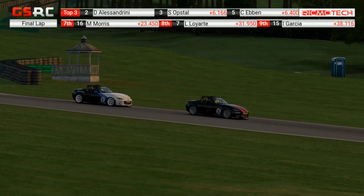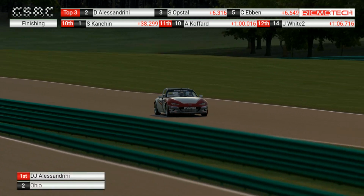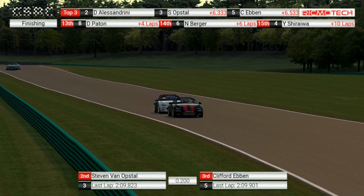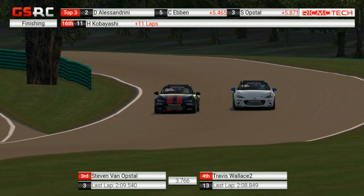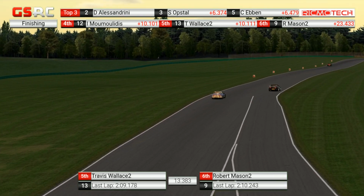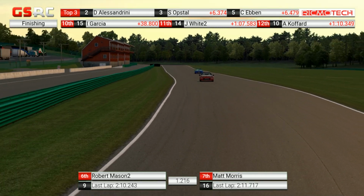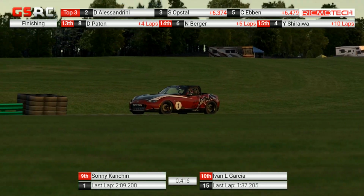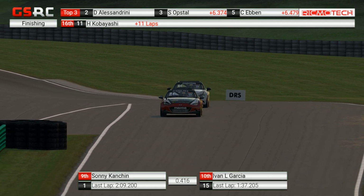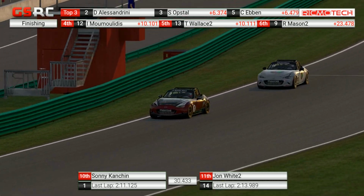I think those are going to be safe. Our leader coming to the line. Round number 3 here in the Advanced Mazda Cup goes to DJ Alessadrini. Let's drop back to 2nd. Evan is going to be able to hold off. No, it's Van Ofstroom holding off Evan at the line. Yes. Side by side at the line. Mumilides gets the best of it. We might want to get a replay of that one as he snakes him at the very end. We thought it was safe. Mason will get 6th. Matt Morris gets 7th. The rest of the field comes across the line. 12 cars on the lead lap, John White being the last one. We look at this battle here between Canchin and Garcia. Canchin will get the best of that.